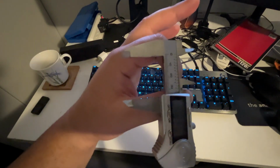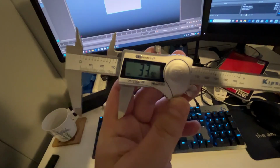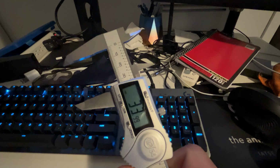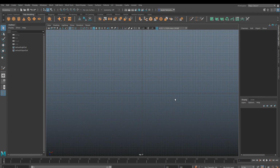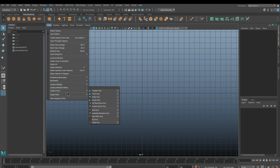All right, so I went ahead and got the rough measurement, and it's about 33 millimeters, 33.9 millimeters. And I do like the size of that, but I'm just going to round up for fun and do 35 millimeters. I think that's a good size. And now that we know how big we want to make the keychain, which is 35 millimeters, we can go in with some intention here.